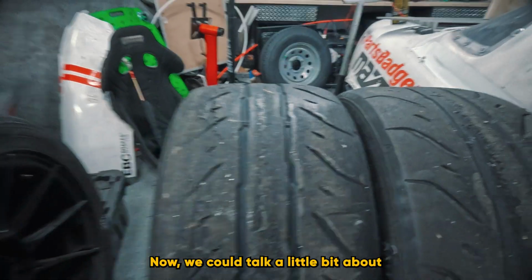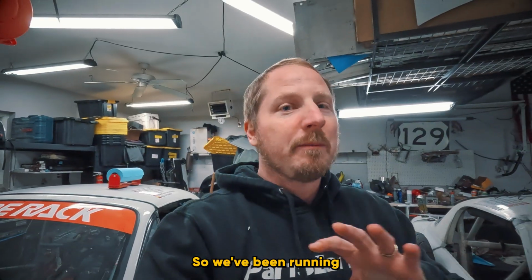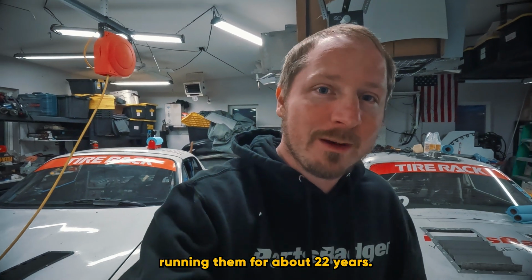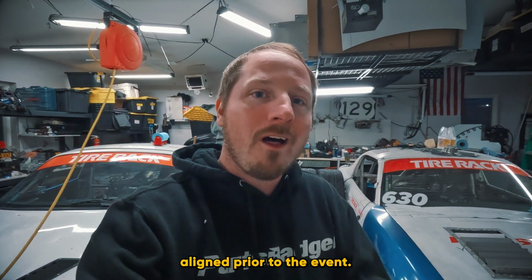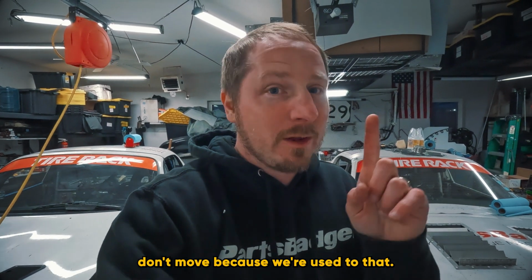Now, we could talk a little bit about setup on the cars, but we don't believe setup was the issue. So we've been running Miatas for a really long time. Me personally, I've been running them for about 22 years. Both cars were aligned prior to the event. We welded the alignment bolts so they don't move because we're used to that.